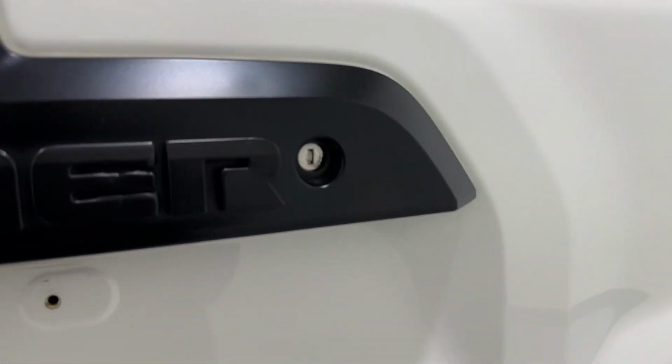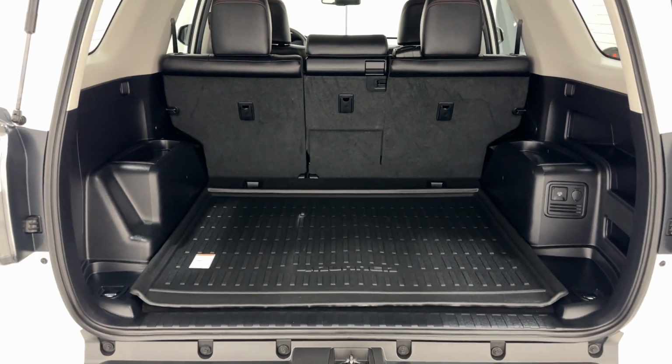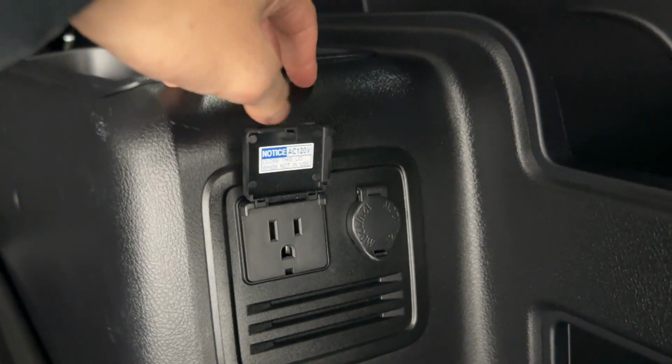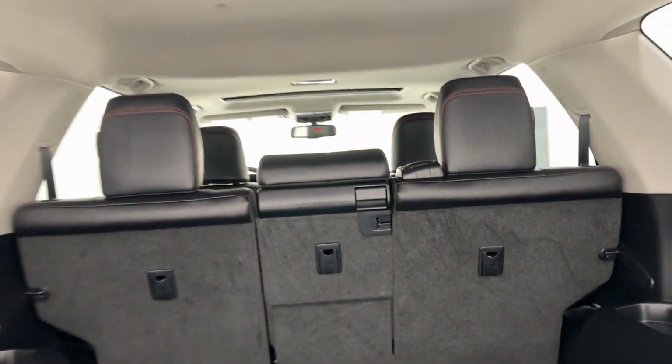Now let's go ahead and open up our trunk. And beautiful, super spacious trunk. Here you'll find the AC adapter we were mentioning earlier. You can switch it on or off. 12-volt lighter adapter right next to it. All-weather floor mats. And some extra space.